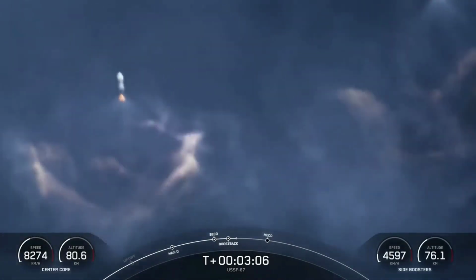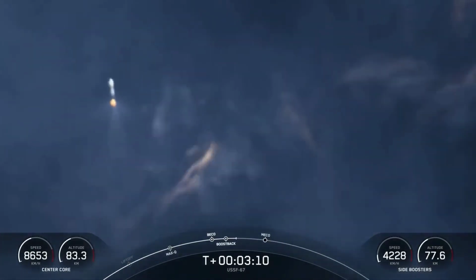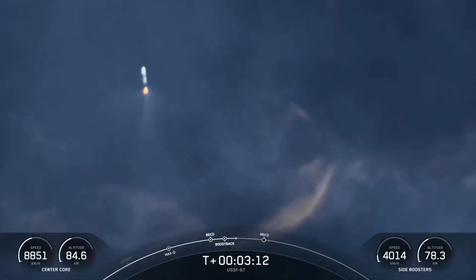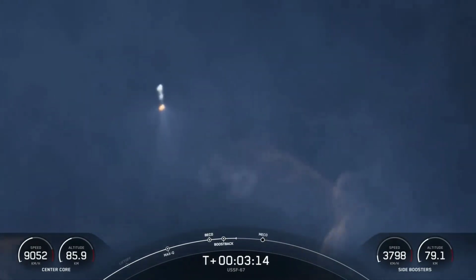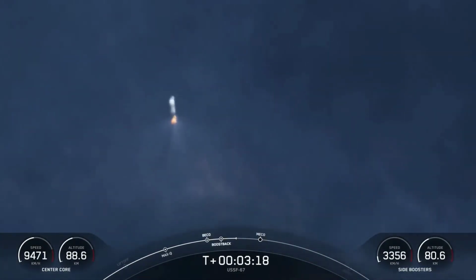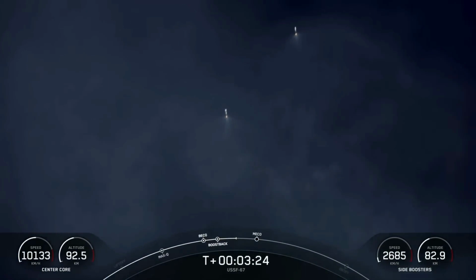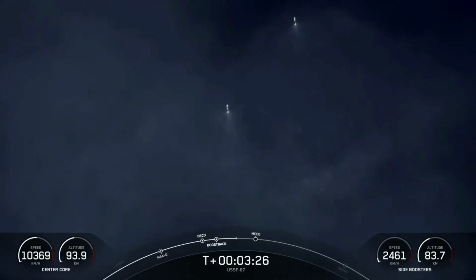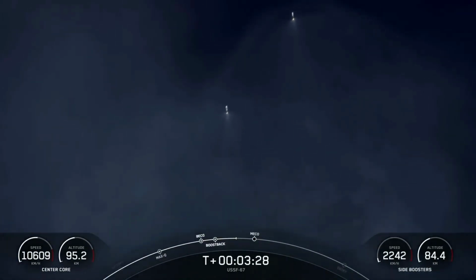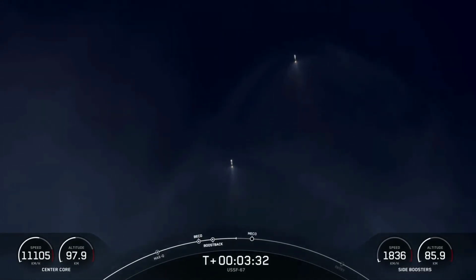Now, those side boosters are returning to Florida under the power of 3 engines. That's 3 of the 9 M1D engines. So next up will be the conclusion of those side booster boost back burns, followed by MECO on the center core, as well as stage separation of the center core and the second stage, and then SES-1 or second stage engine start 1.